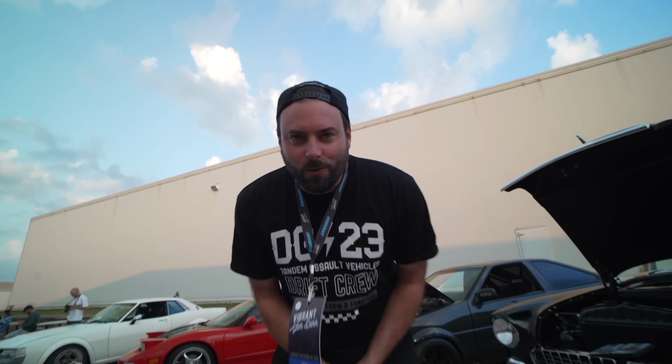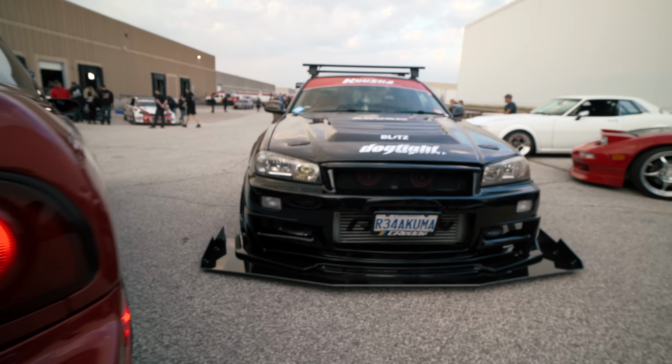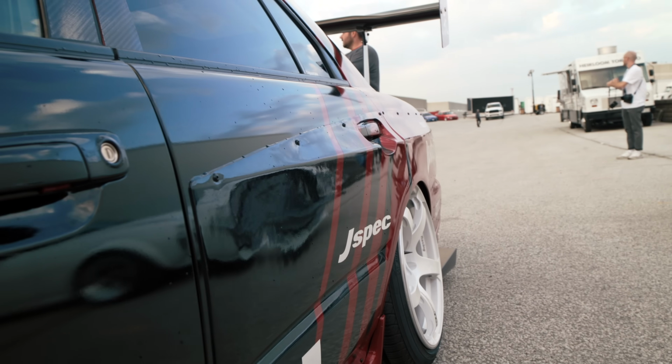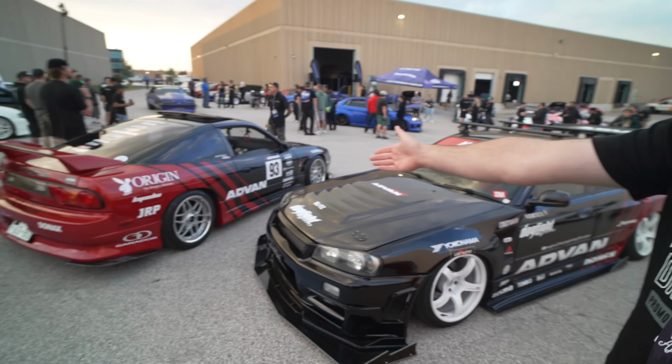So I am trying to keep my jaw from dropping, but check this R34 four-door out. We got a carbon hood, a full GTR front end, what looks like a custom splitter, custom side skirts. It's on air and a wide body and on Advan, so it's got an Advan livery, and then his friend has switched the livery for his 180SX, which is even more beautiful.